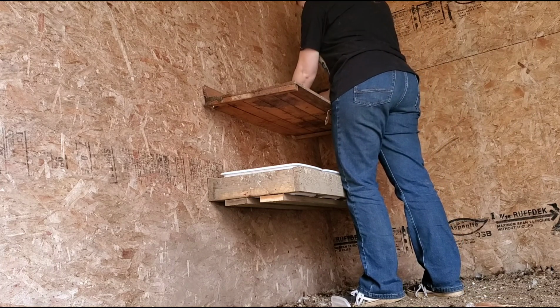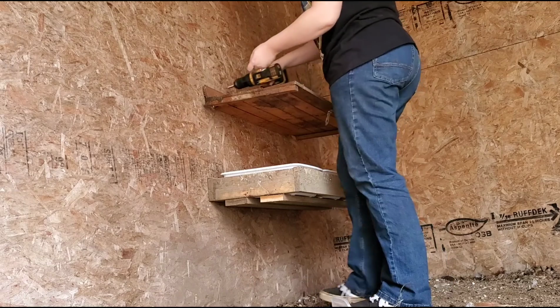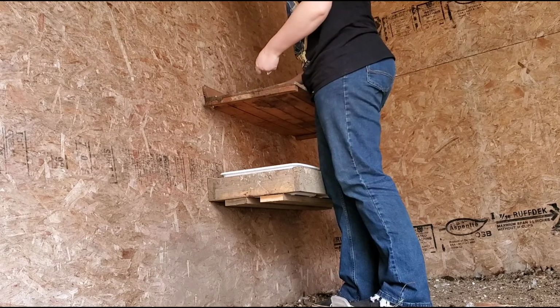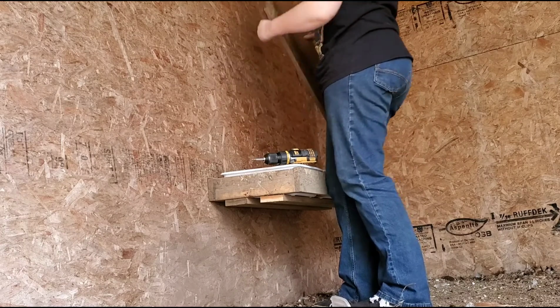I was lucky to find angle supports on the parts of the old coop that I could steal, because otherwise I would have had to find a way to cut an angle into a piece of wood that I could use, which could be potentially dangerous if attempted on the wrong piece of equipment, and I didn't know if what we have could safely make those cuts that I need.